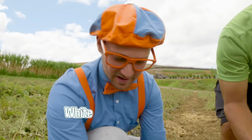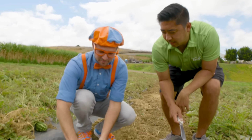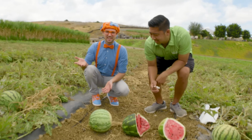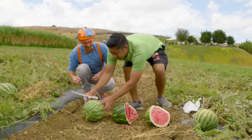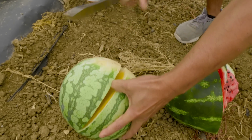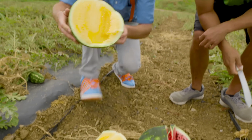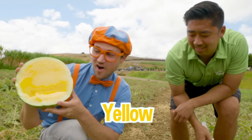Whoa, okay. But since this watermelon looked a little different, what's so different about it? It just has a yellow inside flesh. Oh, that makes sense. Yeah, because it's called a yellow watermelon. Can we cut it open? Yeah, let's cut it open and see. When they're nice and ready, they pop right open. Whoa, I've never seen a watermelon like this before. Look, this is the color yellow.